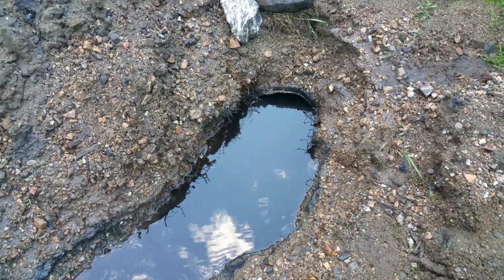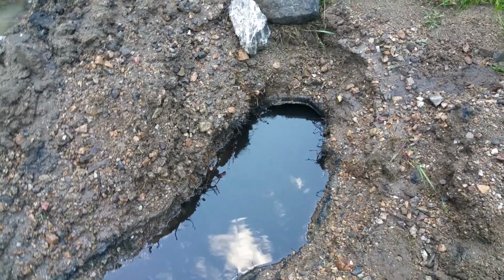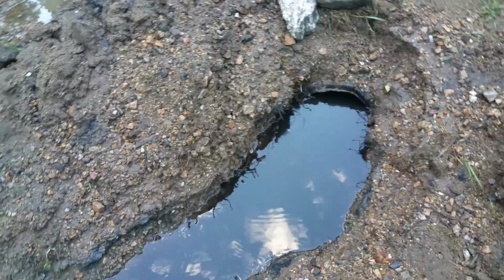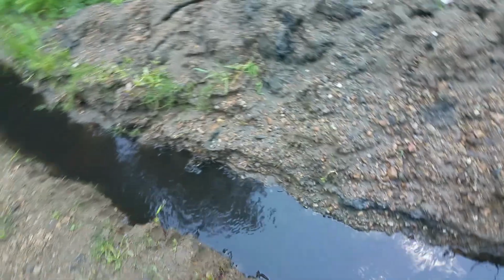Maybe I can get some 10-inch black flexible drain line. Even 8-inch should probably work, and then I could stuff it in there like 3 feet and then run it over and then bury it, and that would work too. I got it out there a little ways.